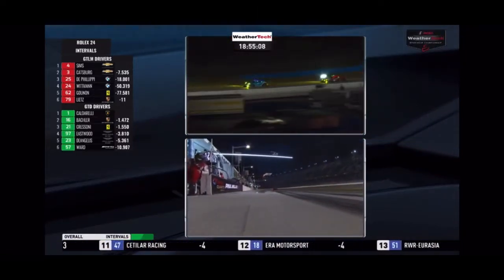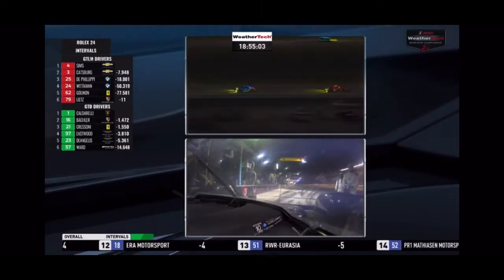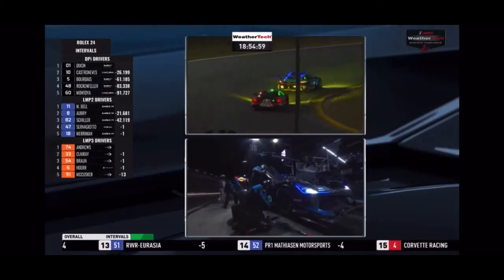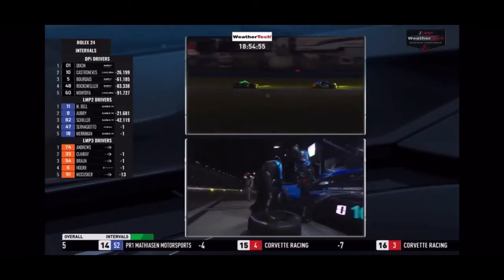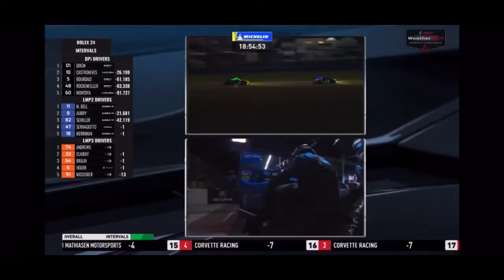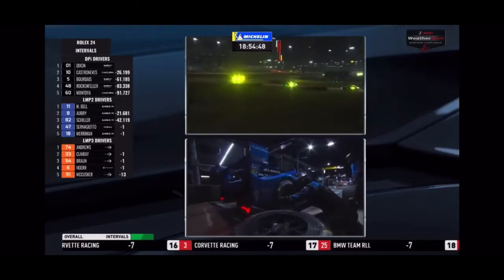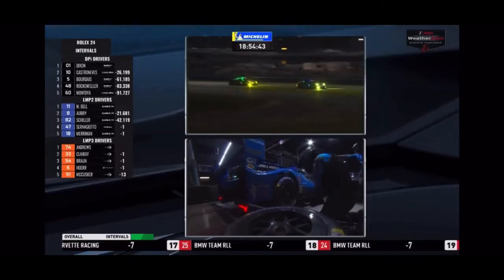All pit stops taking place for the DPIs, including for Elio Castroneves, so I'm not sure he ever did actually get to the lead of the race, Jeremy Shaw. We had Scott Dixon in and out. Elio, I'm sure, is not going to be taken away from that car just yet, so he'll stay in. But I don't think at any point he got the lead, did he, in the number 10? No, I don't think he did, not quite. No, because he's quite a long way behind.